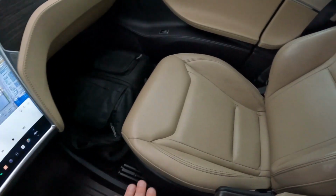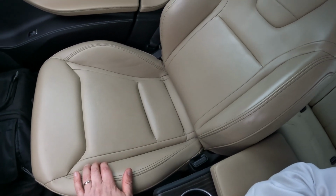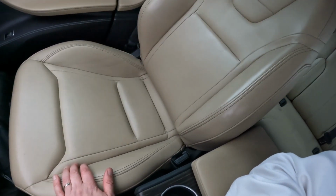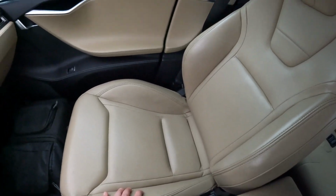So this one has a real leather interior. Tesla put leather interiors on their products for a while. Well, the 3 and the Y have never had a leather interior, but the early S's and X's had leather interiors. Now they've switched to a synthetic material. So if you want the real deal, then you might want to check out one of these older S's.